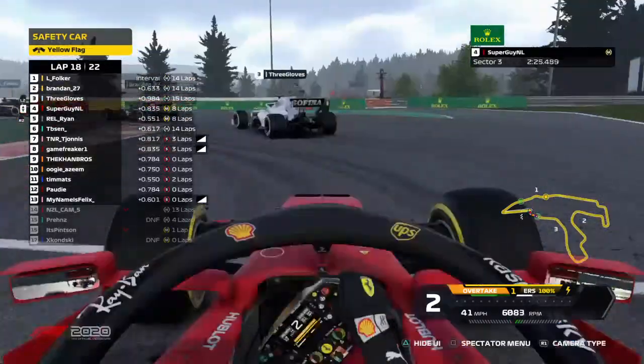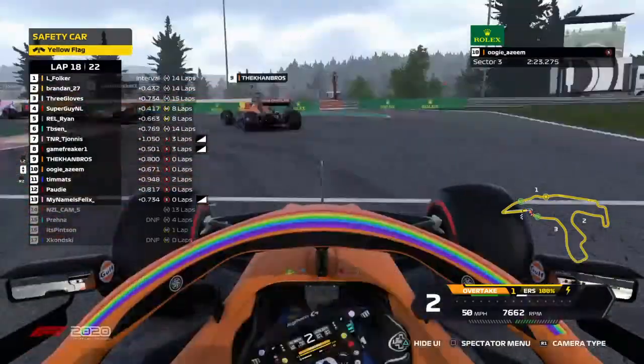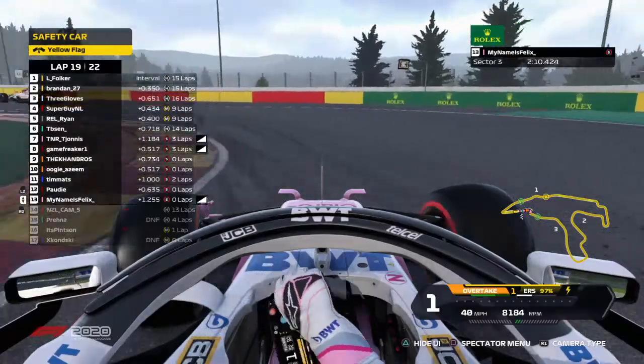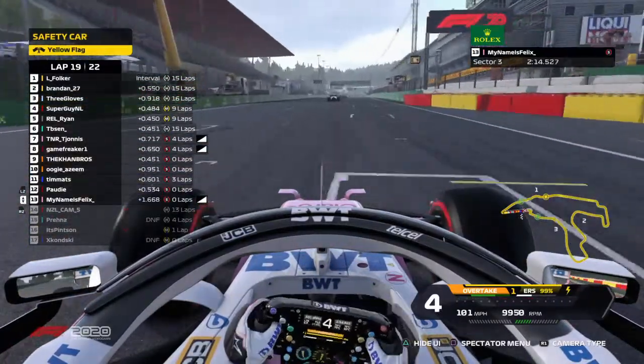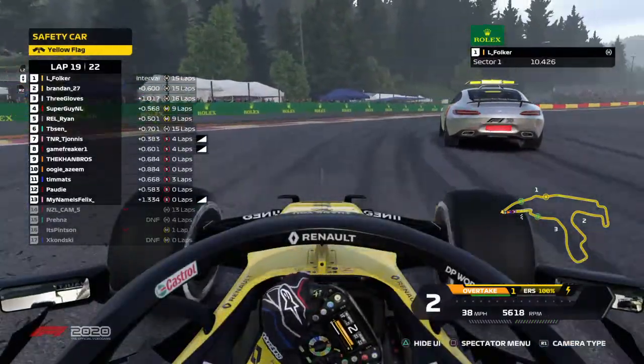Volker stays out, Brandon stays out, 3 Gloves stays out, Super Guy NL stays out, Ryan stays out, TV Sen stays out. The only drivers that did pit was Calmbros, Ugi Azim, Powdy and Felix. Safety car will come in at the end of this lap. We'll go into lap 20, then 21, then 22.